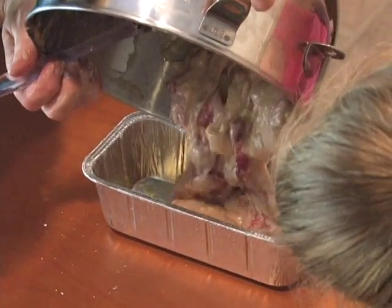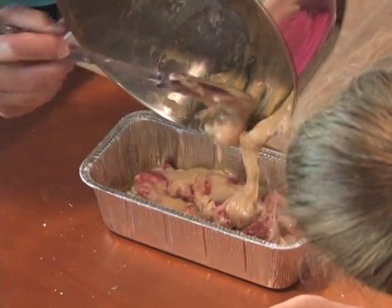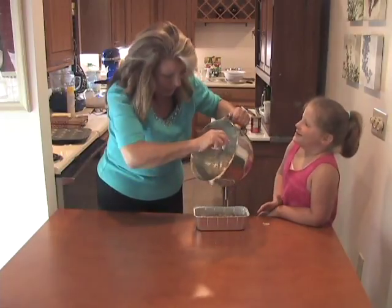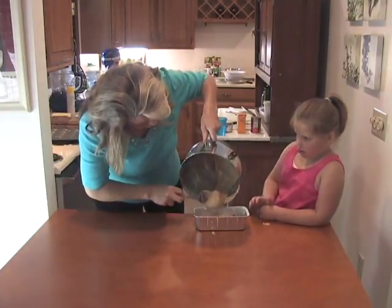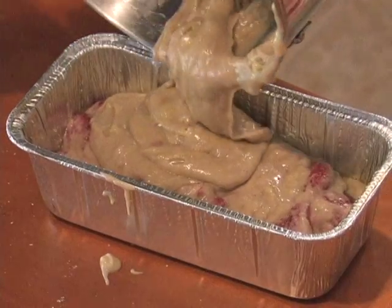Oh, it looks good already. I could eat it just like this. Look at all those big strawberries. Okay. Yummy ones. They're yummy ones. And who would think that we put sour cream in here? You could put yogurt in here, but that's what makes it moist, besides the oil that we put in too.